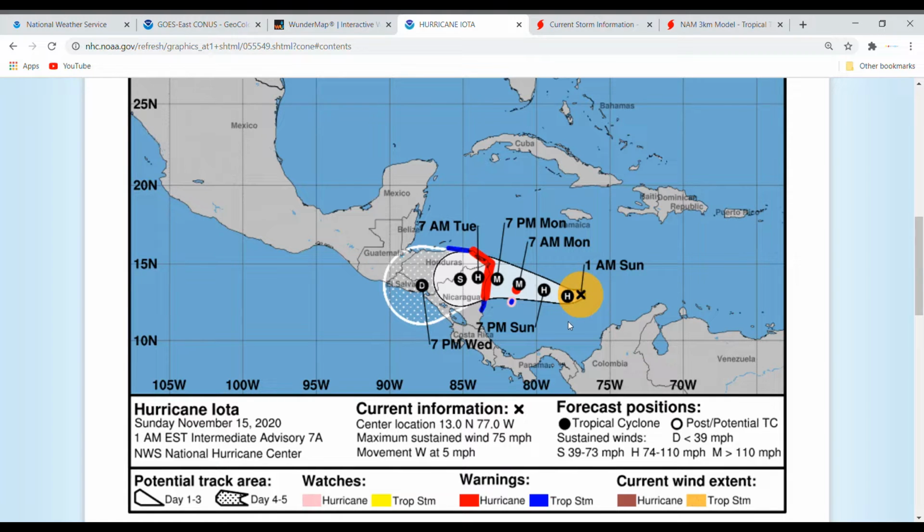This current wind extent here is pretty much symmetrical, and that means that this is a pretty well balanced storm and probably going to lead to some rapid development here over the next few runs of the hurricane hunters and the next few NHC updates. So the picture tomorrow might be completely different than today, but this is expected to rapidly weaken once it makes landfall. So let's move on here to current storm information.